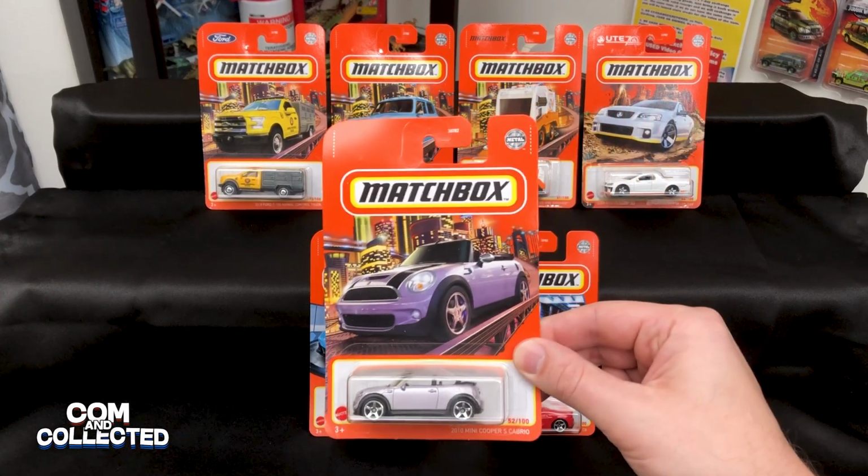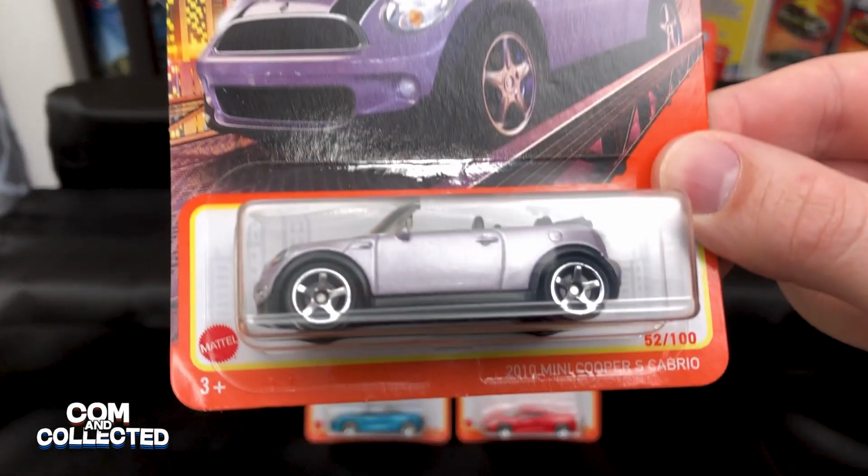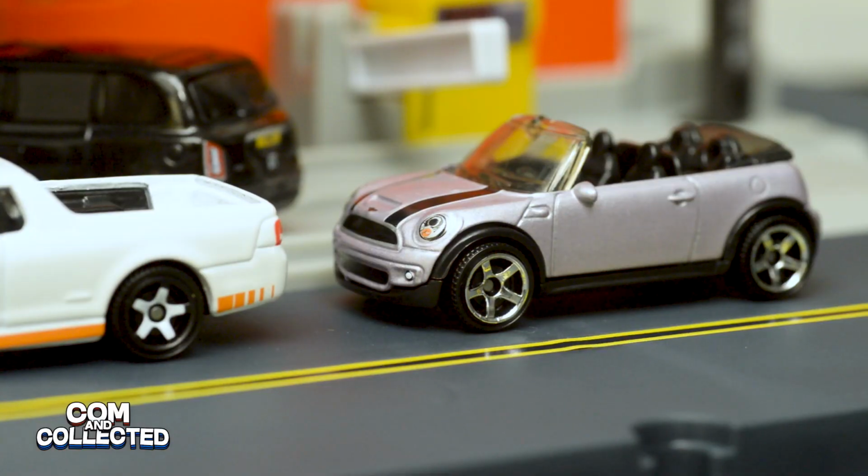Next up is the Mini Cooper S Cabrio in lavender. It actually debuted in 2011, and this is the 6th color for this car.